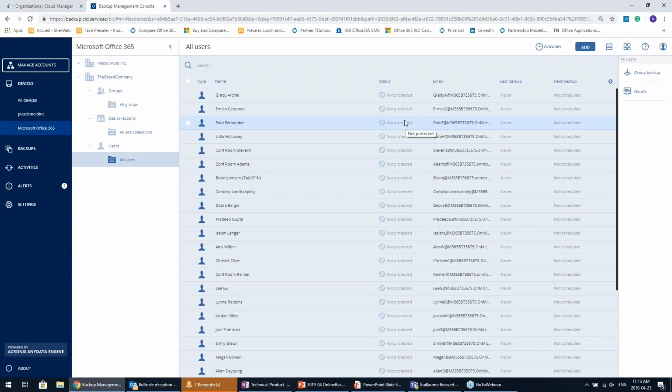That's good. Exactly. So there's different types of backup that we can do. Just to give you a quick summary, we can do backup of the Exchange Online mailboxes. We can do SharePoint Online and OneDrive. So I'll go ahead and start with the mailboxes.